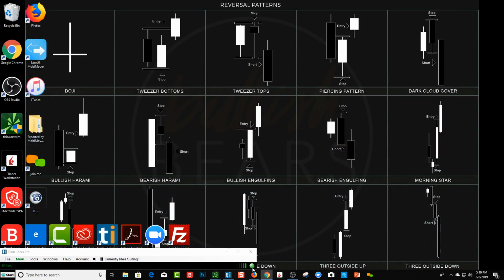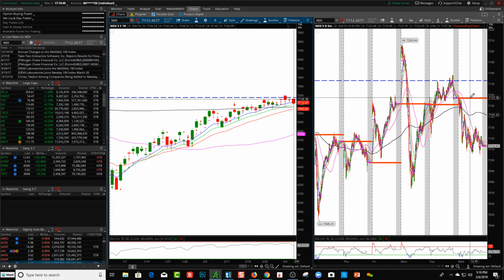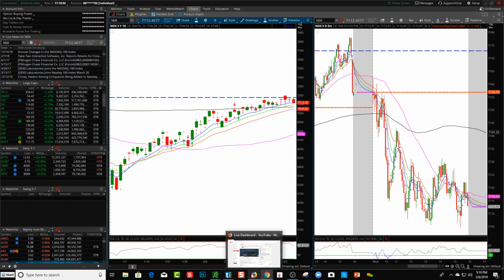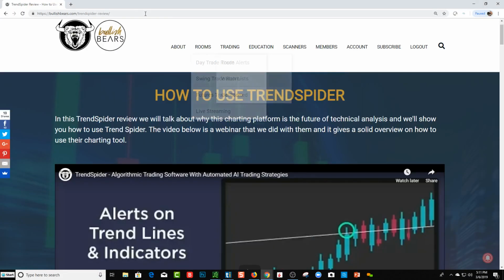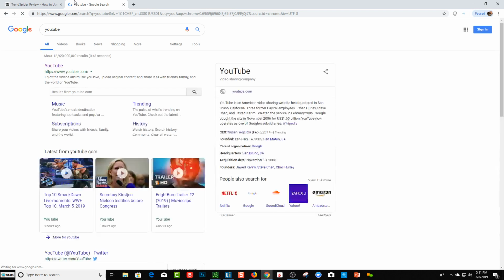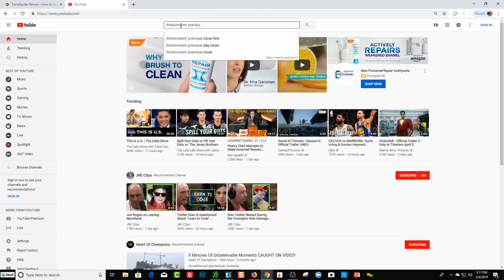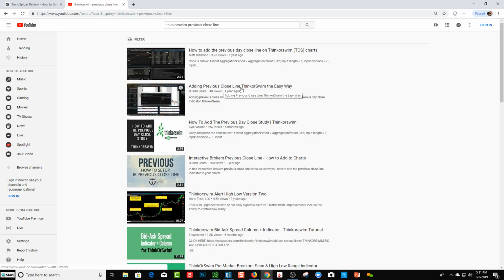What are the orange lines? If you're referring to that, this is the previous close line in Thinkorswim. I did a video on that. It's probably actually on YouTube. Let's see. Watch this. We'll do a little test. YouTube. Thinkorswim previous close line. Boom! Adding Thinkorswim previous close line. Look at that. Who are these guys? The Bullish Bears. Right there. That's my video. There you go. So right here, you could type in Thinkorswim previous close lines, or take our course. It's in there, and that'll tell you how to do it. Very important, support and resistance levels.